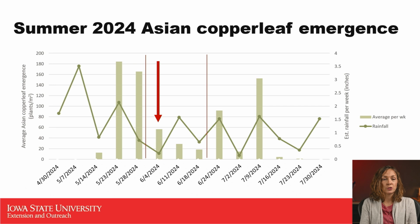And actually, shortly after his first post-emergence application, noted with that vertical red line there, that would have been about May 30th or so, we actually reached 50% emergence on the population at about June 4th. But you can see we still have 50% of that population emerging after June 4th, long after our crop has been planted, and even through when it is in the process of canopying. So we actually had peaks later in the summer that seemed to very closely follow rainfall events.